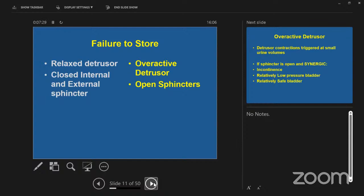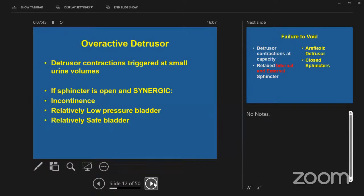In order to store urine, the tap has to be closed. The external and internal sphincter both have to be closed. But if these sphincters are open because of a lack of nerve supply, then again, even if the detrusor is relaxed, this bladder will not be able to store urine adequately.